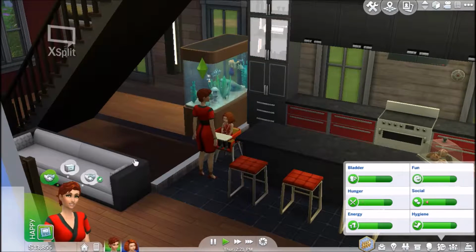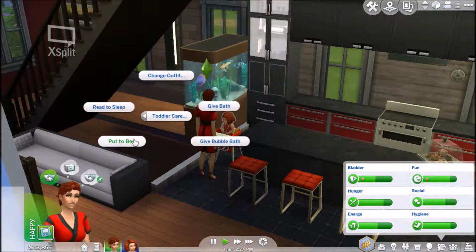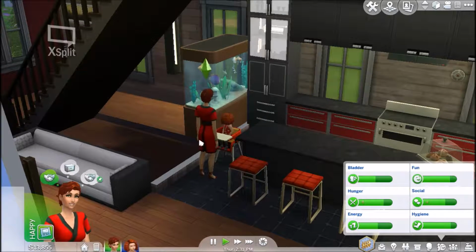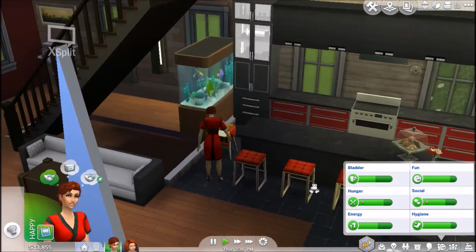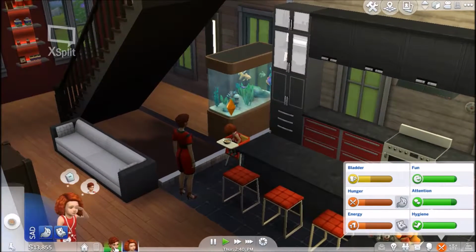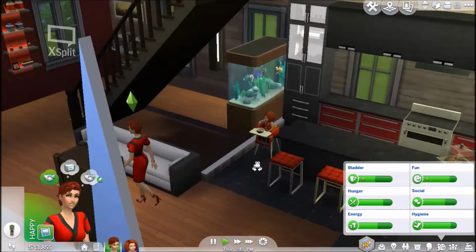Baby care, give her food. When you give toddlers food, you have to put them in this high chair. Toddler care. Okay. Are you not gonna give food? Yeah. Oh. Well. Oh no. Sheena's falling asleep. And now she's back. When you give food, an option does come up.